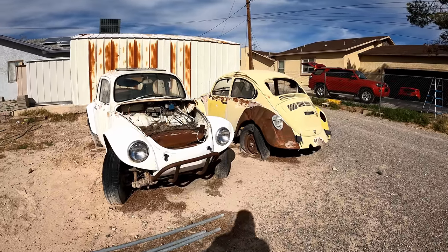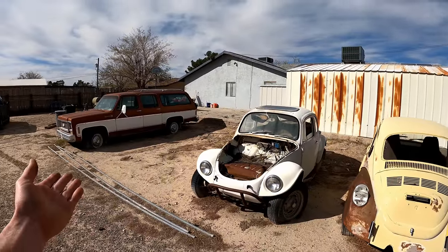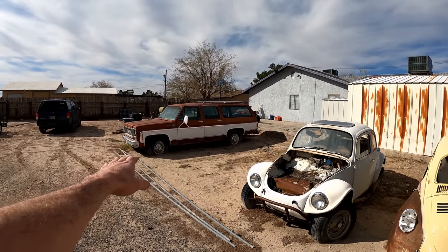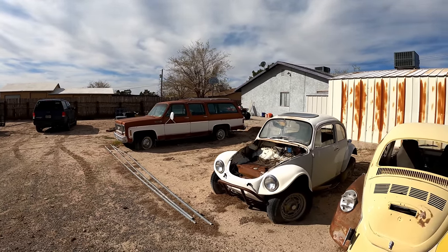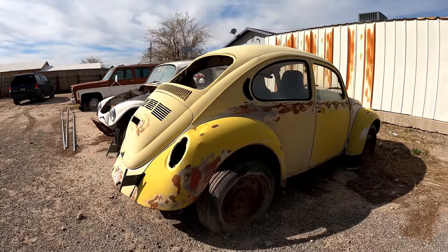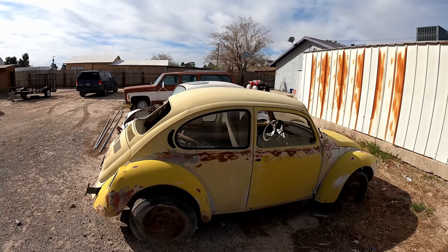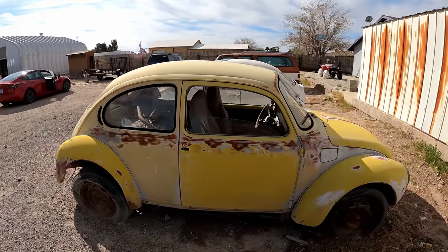Got a video on this pair of beetles out in the desert in Las Vegas, same spot as the Suburban. We actually haven't even torn into the Cheyenne Super that's named Emma. And a guy came by to buy these. I was actually asking on them too, but she already had somebody on the way. $800 for the pair. Unbelievable, right? You get these crusty old desert beetles.